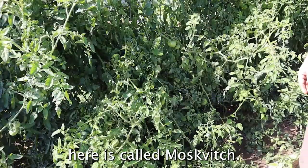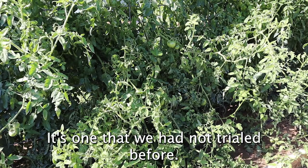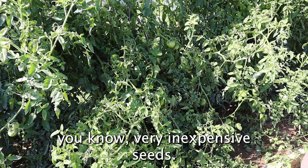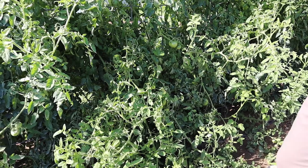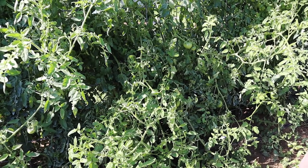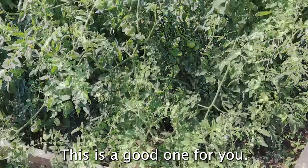All right, the one you're looking at here is called Muscovitch. It's an heirloom variety. It's one that we had not trialed before, and the only reason we trialed it was because it was very inexpensive seed, so we figured we'd fill in the garden with it. And it's done well. The tomatoes have been very good. They're a little acidic, but they are actually quite soft. So if you like a very soft tomato, this is a good one for you.